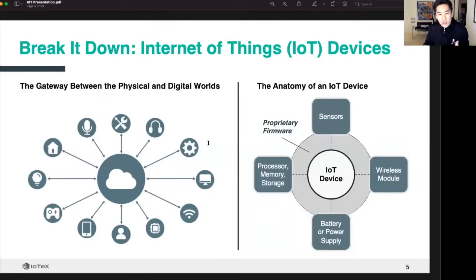I think everyone has a general idea of what Internet of Things is. It's this phenomenon of all these different smart devices being used in our personal and professional lives today. The way I think about IoT is the gateway between the physical and the digital worlds. Everything from cameras, laptops, phones, sensors, vehicles, even the future things that will power our smart cities. These are all under the umbrella of the Internet of Things.